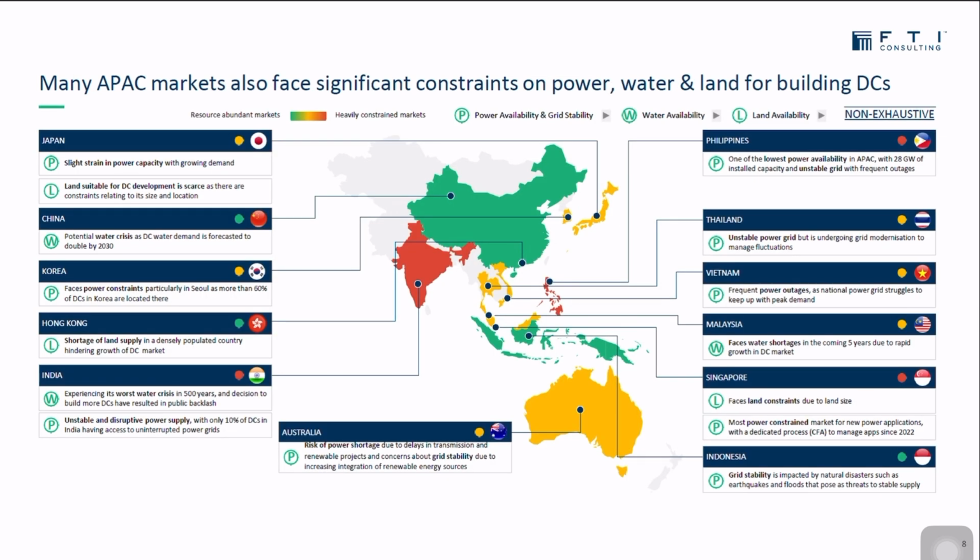Development of new data centers in Asia isn't without challenges. Building data centers in APAC is complicated. Land is an issue, power is an issue, water is an issue. We've identified in our matrix which countries are best set up for data centers and which will present challenges.